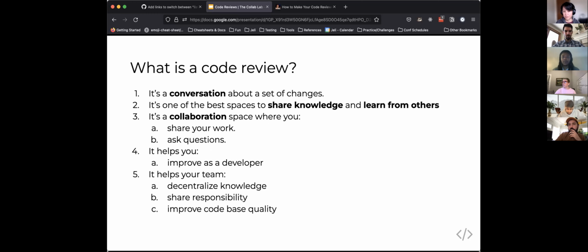So what is a code review? I want to make sure we're all on the same mindset of what it is. It's not about making right or wrong code. It's about a conversation of a set of changes. Code review, especially with pull requests, is a way to share knowledge and learn from each other.